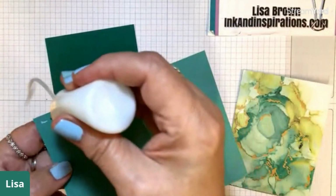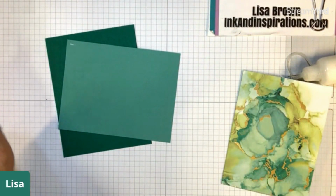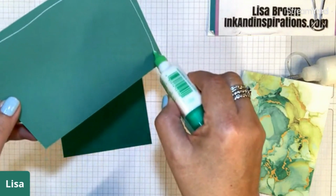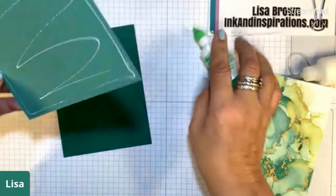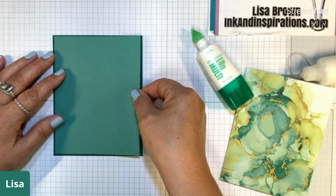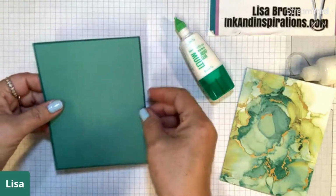I should have refilled my glue, sorry. Okay, wouldn't you know? So I'm going to have to, oh, I'm going to be so upset because I can't use it. I'm not going to bore you with refilling that. But I'm going to save that for when I need just a tad. That did pretty good. A new bottle works well for me, but once I start getting to the bottom and shaking it down on these bottles, sometimes I make the big mess. Okay, so there's our base.